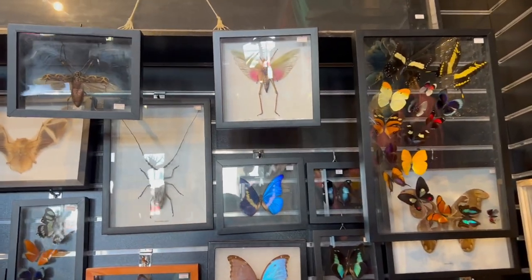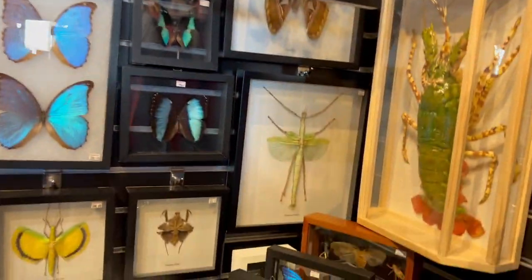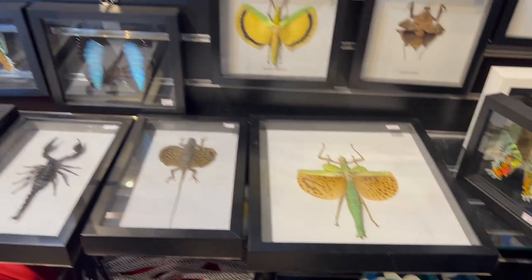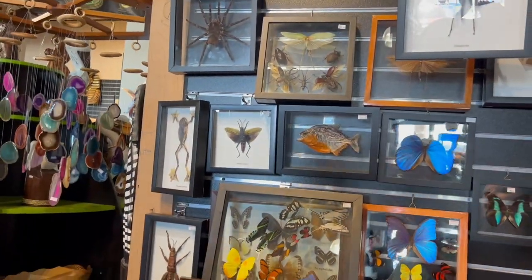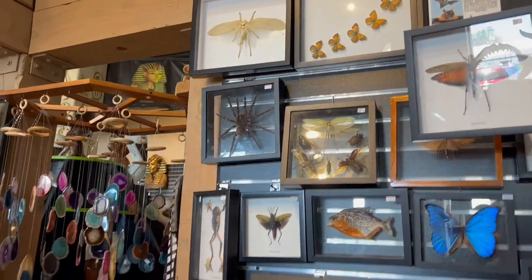They even have real taxidermy creatures here. There's a lobster. There's my favorite praying mantis. Look at the size of that cricket. Something like this, I don't understand it. Yeah. So you need to preserve it. But over there, they also have a frog. Nope. That's a nope. Ooh, big spider. Bigger nope.